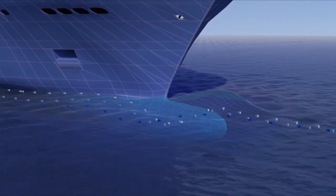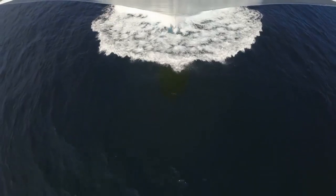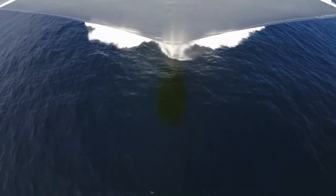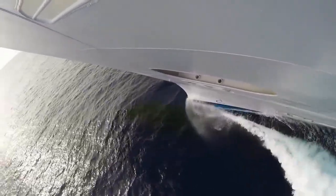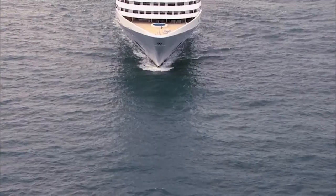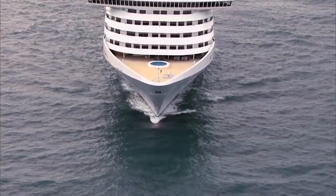With the disappearance of the enormous wave at the front of the ship, less energy is needed to move the ship forward. The size and form of the bulb adapts to the bow of each vessel. The selection of the most effective profile for a bulb is the work of hydrodynamic engineers.